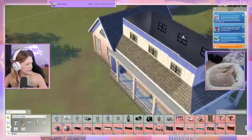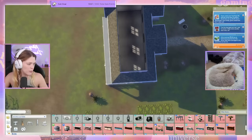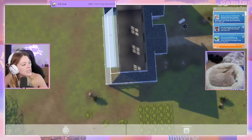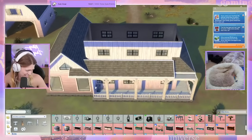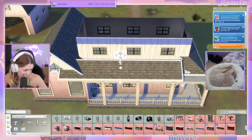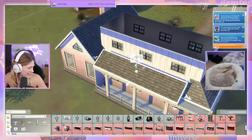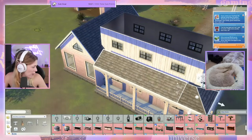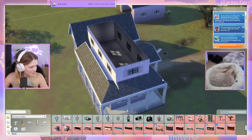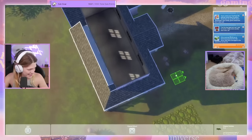So now we need to adjust, obviously, this section. Shoot, it was so perfect. I don't really want them. Okay. Yeah, shoot. Okay, this is gonna be fun. Okay, this is gonna take some effort here.